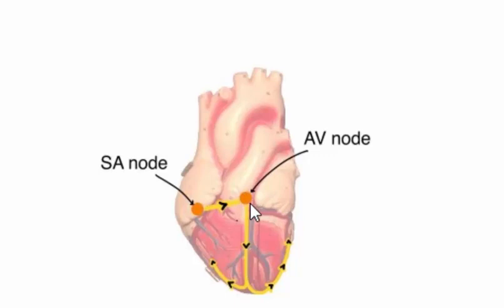The signal gets slowed up right here at the AV node, the atrioventricular node. It's kind of like the junction between the atria and the ventricles. So it slows down a little bit to give the atria enough time to squeeze the blood out and get it into the ventricles. And then the signal goes out to the ventricles, causes them to contract.